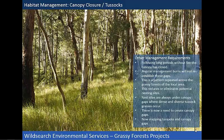Yeah. And this pattern across the whole area is repeated, in areas of seemingly good habitat near rainforest. All the rest is no longer usable because it's all closed in. Looks great. It's got Hastings River mice and things in it, but for bristlebirds and some of the other species, it's no good at all. And so it's eliminated potential nesting sites.